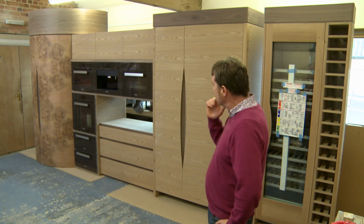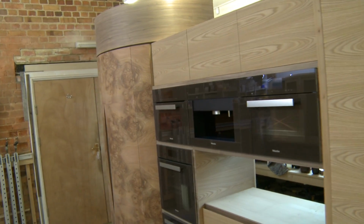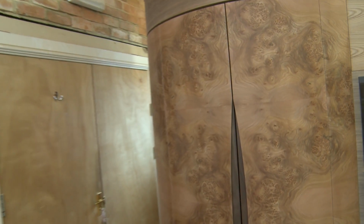Well, it's always a really nice feeling at this stage, because I've seen various elements of it together before. It's the first time we've seen it together as one cohesive piece. And it's always nice because you draw it, but to actually see it together is a really nice feeling.